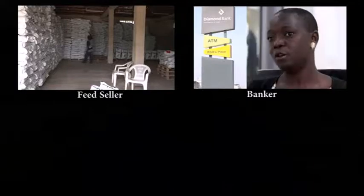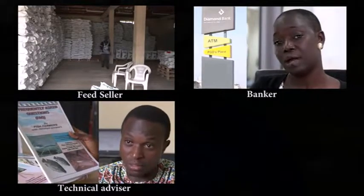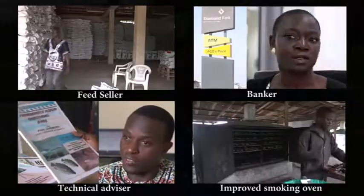Therefore, supporting industries play a critical role to address the constraints to the increased competitiveness of the aquaculture industry. Improved feed gives better feed conversion ratios, finance to meet working capital constraints, technical advice to improve farmer productivity, and ability to monitor their finances, and improve smoking equipment to make smoked fish safer and more marketable. These will help inform the intervention strategy for Phase 3.